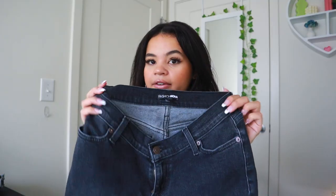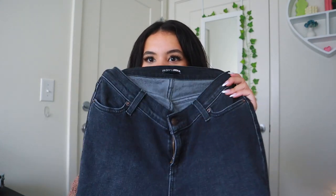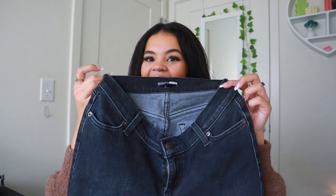These fit me like a glove, so if you wanted to size up to get it a little more baggy, you can definitely do that. But I just think they fit so perfectly, and I feel like they would look good if you have a belly button piercing because of the cut. I don't know if that's weird, but I got this in a size 7.